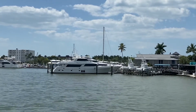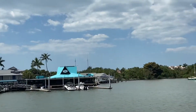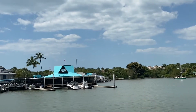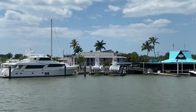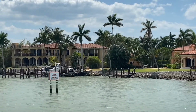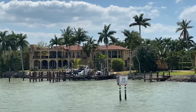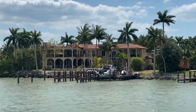Now this building to your right with that teal colored rooftop, that is the Boathouse Restaurant. Not a bad seat in the house. If you like seafood, that is a fantastic place to eat. And this area down here, not an area they could utilize for homes and things like that. It was just again a big beautiful mangrove marshland.